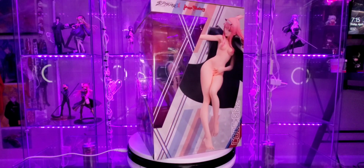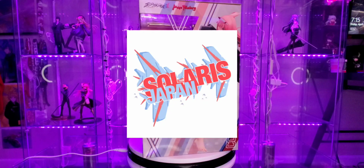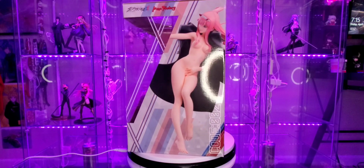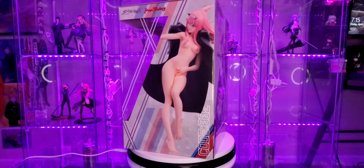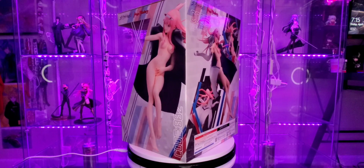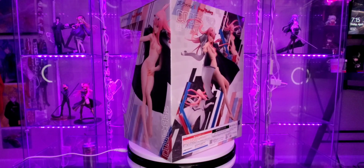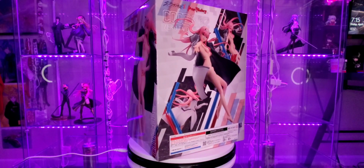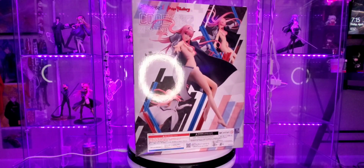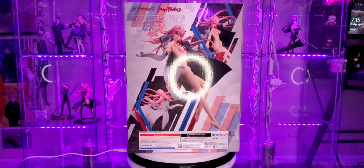Now, I actually bought this from Solaris Japan. It's my first time purchasing from Solaris. I did have some issues with shipping. The shipping method wasn't available in my country, so I had to ship to FedEx. And FedEx took forever to give me my tracking number. I almost missed the package. It was kind of scary, but all in all, I'm happy with the purchase. It's good for really rare figures at a high price, but I may purchase from Solaris again.